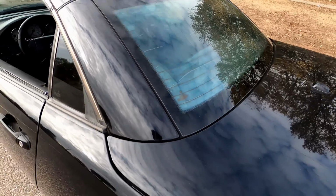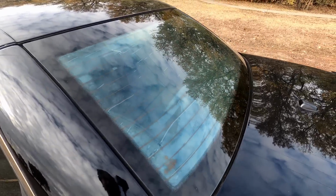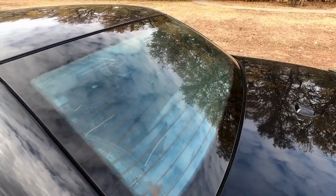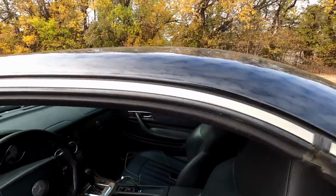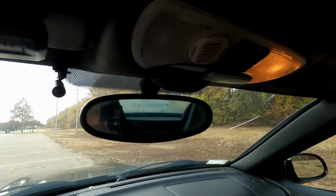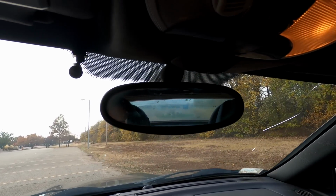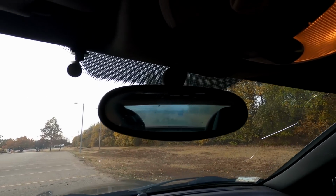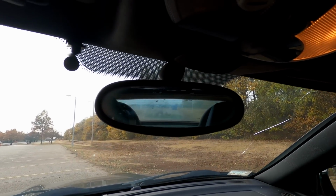So the problem is going to be trying to get that old tint off without destroying the defroster, because I do not want to have to replace this rear glass. It is very difficult to come by. And you can see that trying to look out the rear window, it's a little difficult with that tint on there. So I'm gonna have to see what I can do. If you have any ideas for how I can remove that tint without just destroying my rear window defroster, please let me know. I would appreciate it.